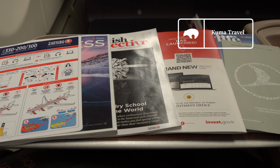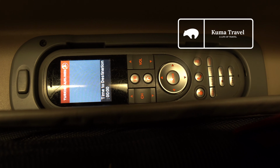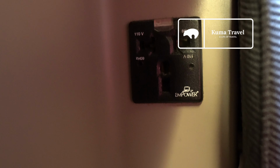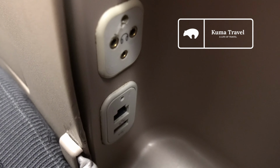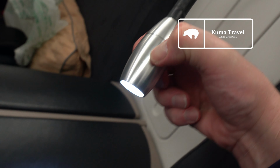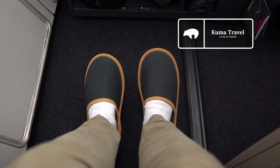Here's the safety card, magazines, and air sickness bag. This is the IFE handset controller, which was located down at my side. The seat has a 110 volt power outlet, as well as a USB and headset connection. Here's a reading light, which is multi-positional, as well as has varying intensities. I'm now comfortable and ready to fly.